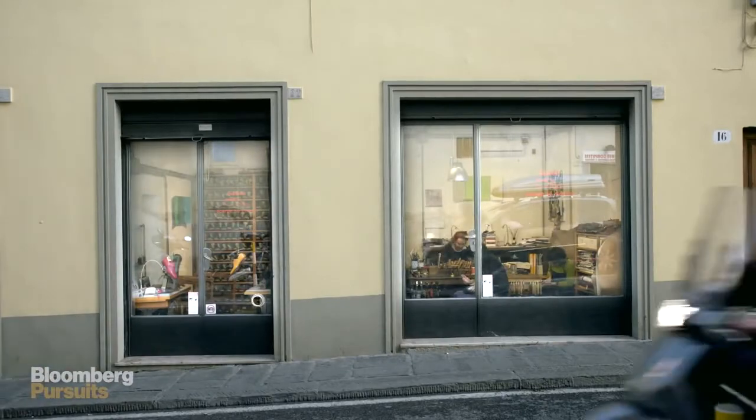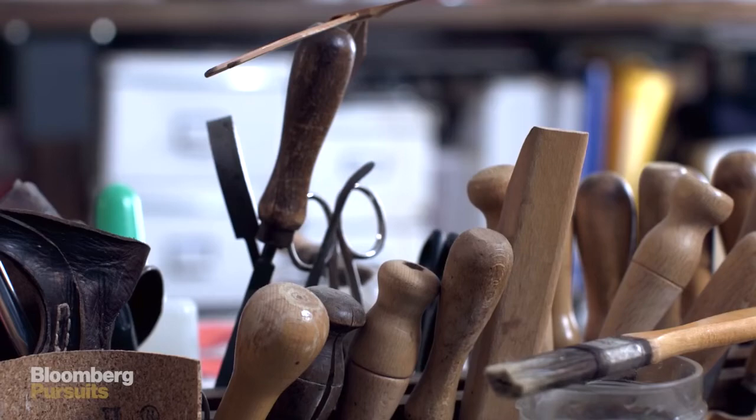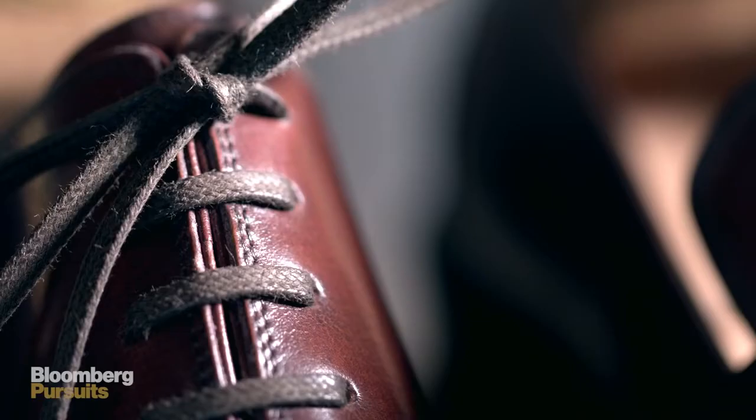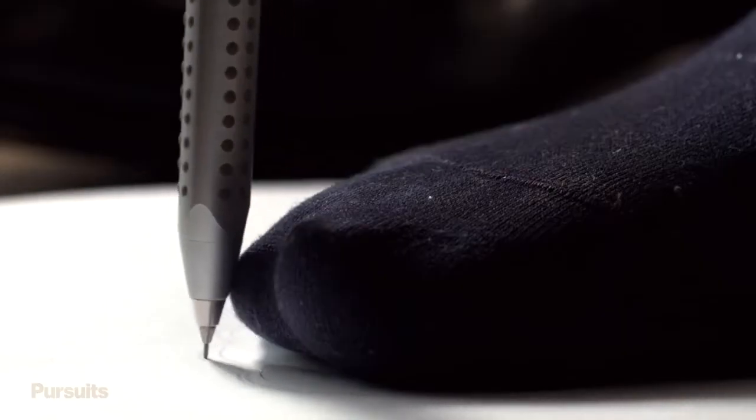Bespoke means for me that I discuss really with the client what he wants. You have ideas here, you can see different materials, different models. It's very important to listen, and nowadays many people don't listen anymore.